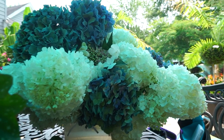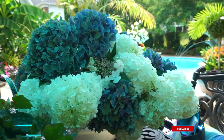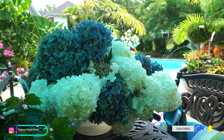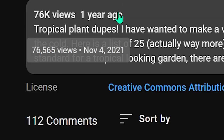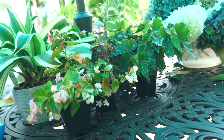Isn't that pretty? It looks nice, doesn't it? Though it's in a plastic bucket, I still think it looks nice. This is the result of me needing something to do while I listed off 25 plants that I thought are great for a nice tropical vibe in colder climates. Part two to a video I did in 2021? Not good at sitting still. It gave me something to do while I was filming that video. And now I need to decompress and just ramble about some plants that I think are fun.